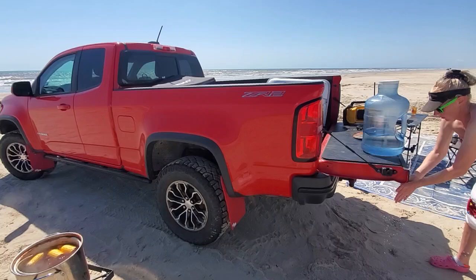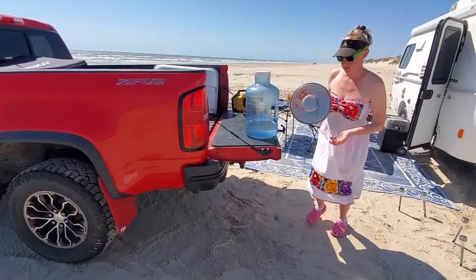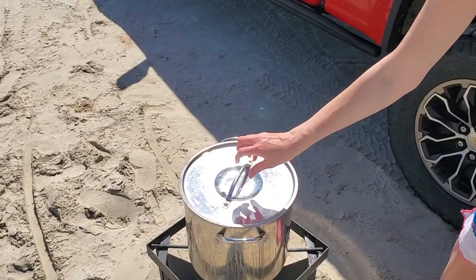Wait, you want the lid back on? Yeah, put the lid on. I want it to boil over again. Well, I turned it down. I at least had a timer. Okay.